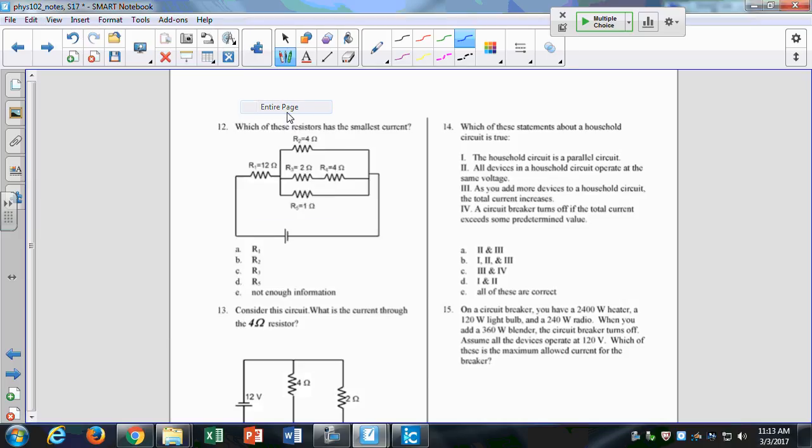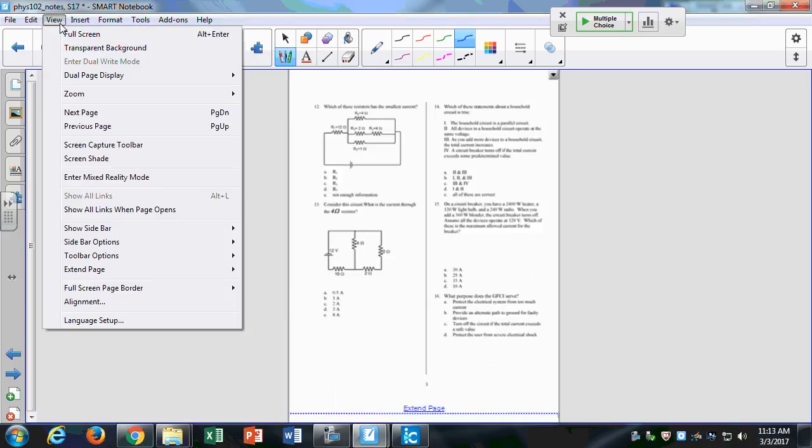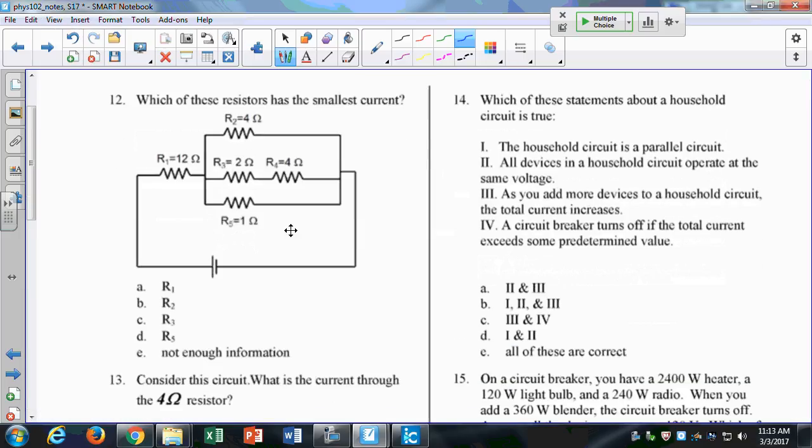This is similar to the one that we had in the concept test. I think we did it in class 1 similar. Which of these resistors has the smallest current? On these, do worry about the numbers, but don't worry about calculating anything. You want to look at the current as it flows through here. As it comes here, all of the current goes to this resistor. So if I ask which resistor gets the most current, it's this one, because it gets all the current.